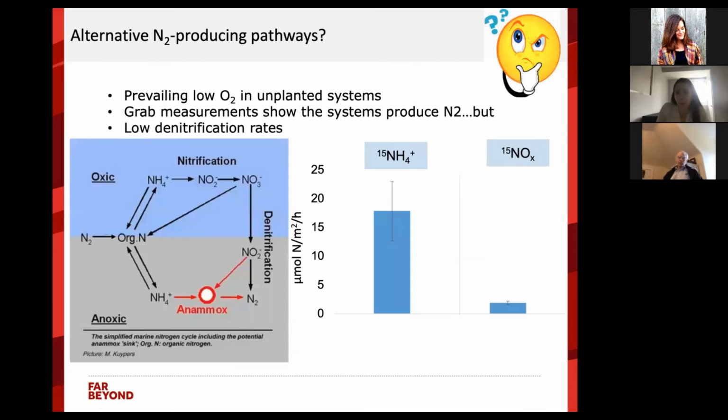So, we've shown in our unplanted systems that we have prevailing low oxygen concentrations that we gathered from chemical imaging. However, when we take effluent measurements in our unplanted systems, we do see that N2 gas is being produced. But we just showed you that there are pretty low denitrification rates in these unplanted systems. And so we started to question whether there might be alternative N2 producing pathways. One such pathway is called anaerobic ammonium oxidation, or ANAMOX. This occurs in oxygen depleted conditions and in the absence of a source of carbon. And so these are exactly the conditions that we would expect in our unplanted systems.